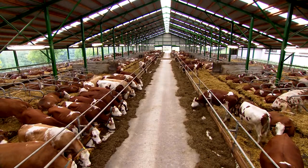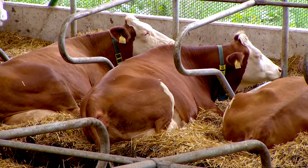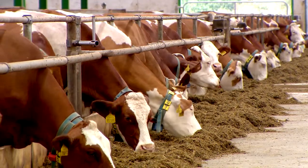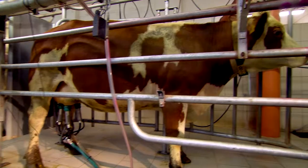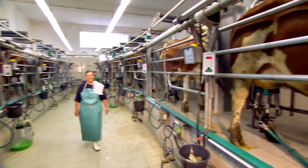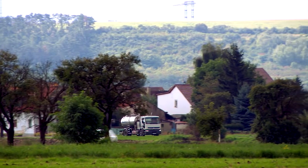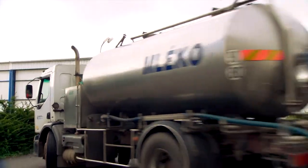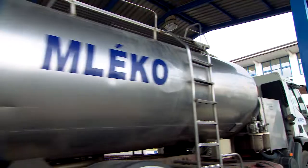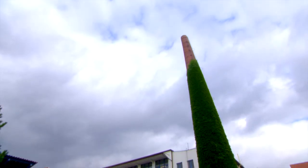High-quality milk is the basis of all good dairy products. Czech farmers' care for and love of nature results in milk of the highest quality. They are assisted by modern milking, refrigeration and milk storage technologies. The milk is collected in insulated stainless steel tankers. This guarantees that the milk will be kept at a maximum temperature of 6 degrees Celsius.